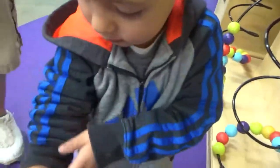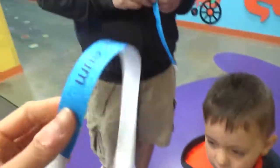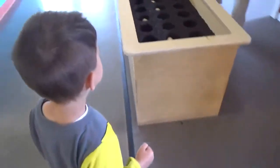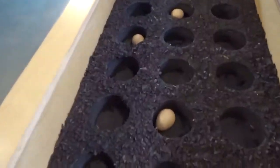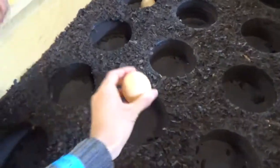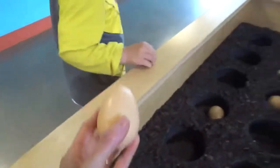I got your wristband. Mommy has one too. Daddy has one too. Okay, what do you want to play first? Do you want to play? Oh, there. It looks like eggs. Are those eggs? Yeah, it looks like eggs.